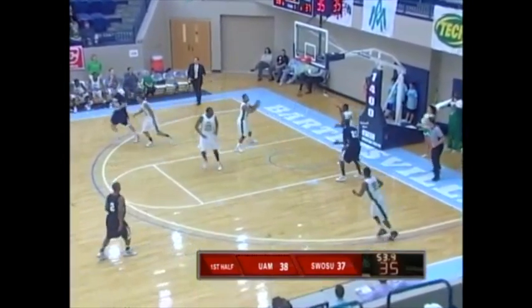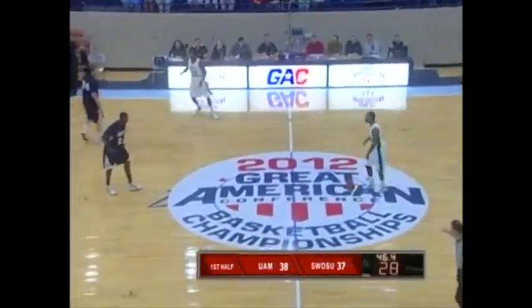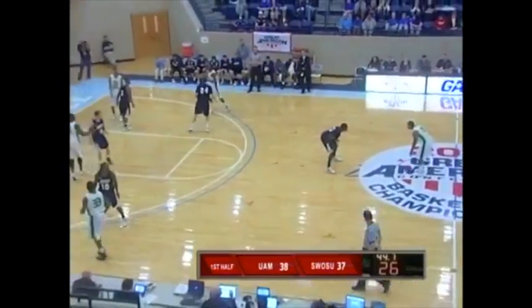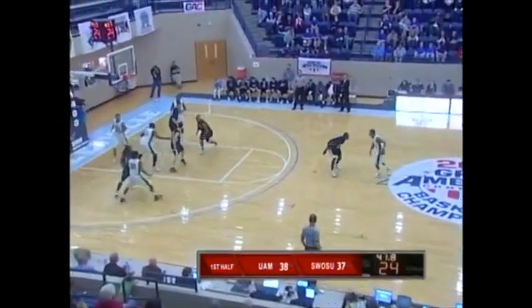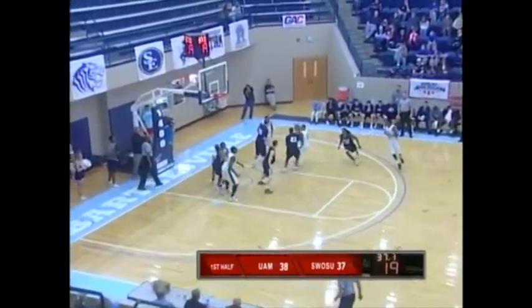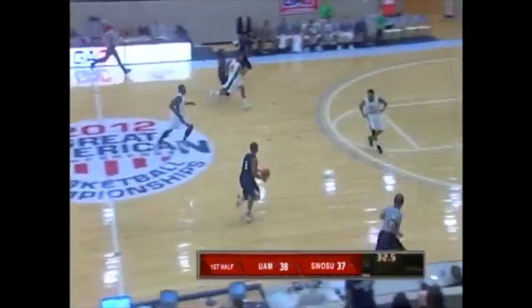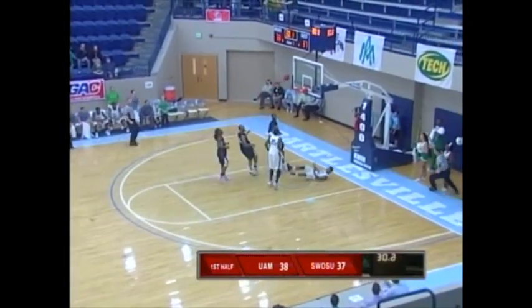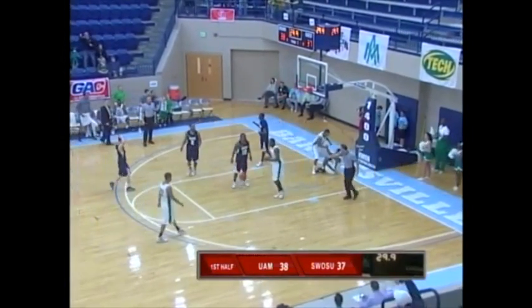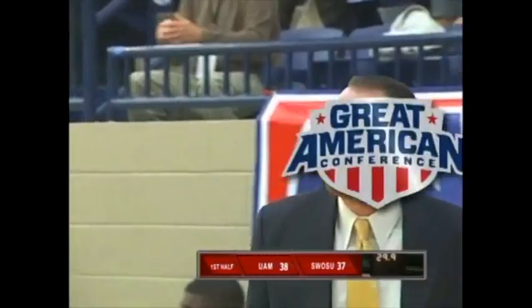Good defense that time by the Boll Weevils underneath. 53 seconds left to go here. Ricardo Hall forcing the turnover, and you've got just under a minute to try to get some momentum going into the halftime locker room. 38-37 our score, UAM by 1. They were down by 10 earlier in the half. Two-point shot falls short, won't go. SWOSU the other direction, quickening the pace now, trying to get it off that fast break inside, and a charge. Wow. 38-37 our score, 29 seconds left to play.